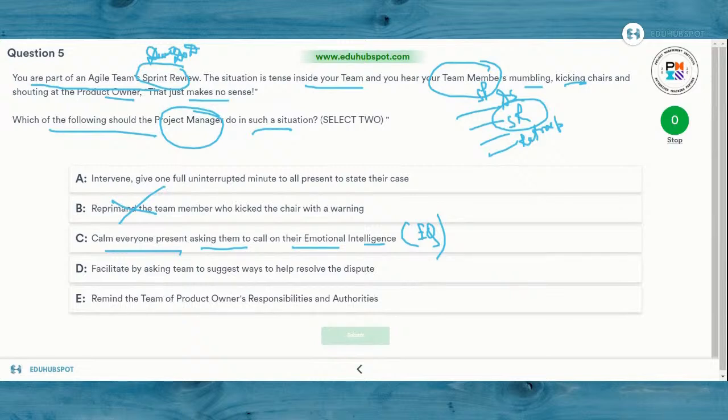I can't go ahead and try to calm everyone present. I will obviously try to calm, but making them or giving a call on their emotional intelligence, well, that's definitely questionable. Not the best of options. Option E, remind the team of product owners' responsibilities and authorities. What does that have to do with you making sure that the atmosphere calms down? Obviously, option E doesn't make sense.